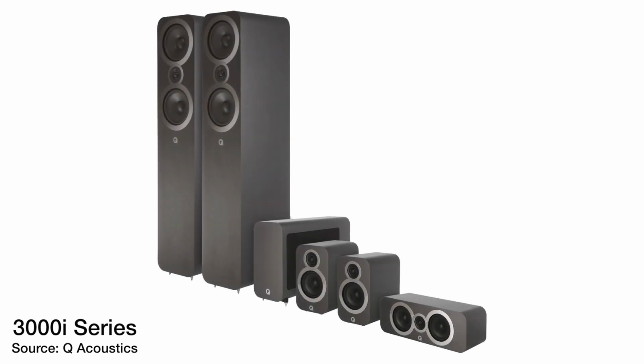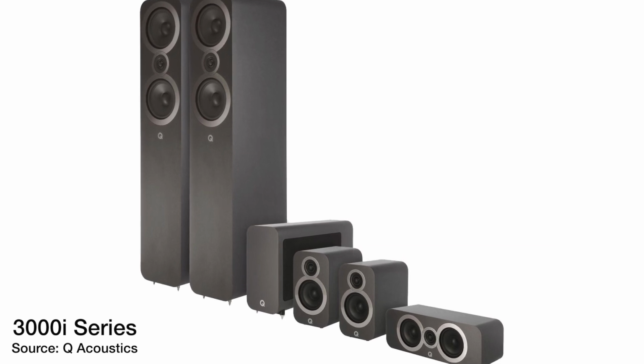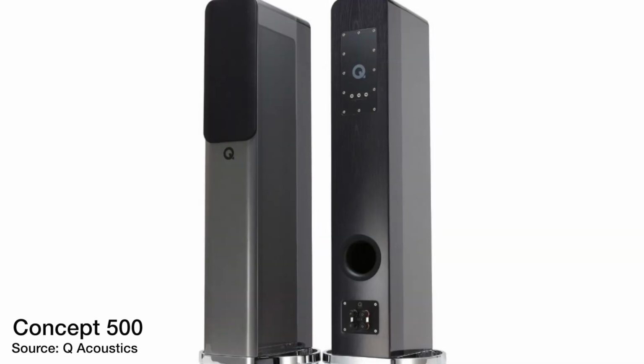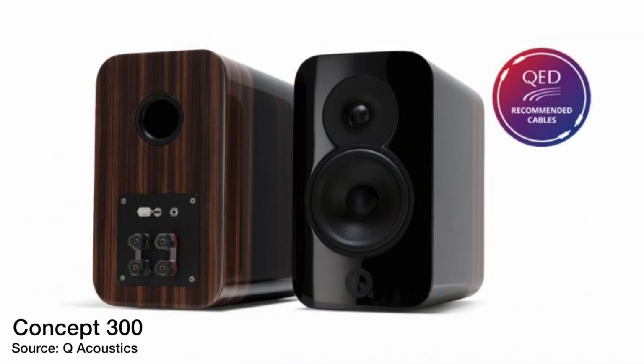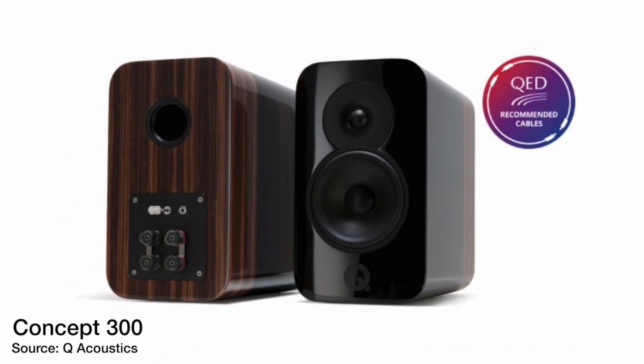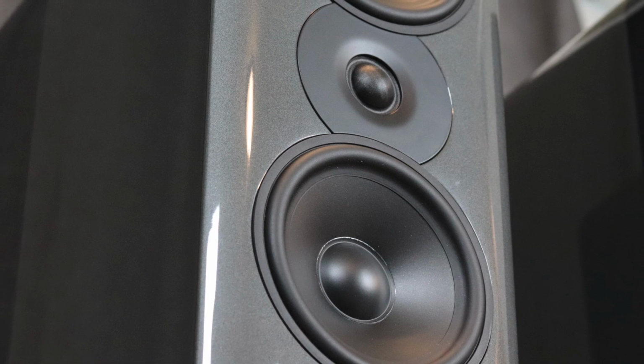The 3050i is a part of Acoustics' 3000i lineup of speakers, which includes this, the 3050i floor stander, the 3020i bookshelf speaker, the 3010i bookshelf speaker, the 3090i center channel, and the 3060s subwoofer. While the Concept 500s are part of Acoustics' flagship line, which includes these, the Concept 500s, and the Concept 300 bookshelf speakers. Now, as I said in the intro, there's a pretty big price gap between these and the 3050Is. But I'm still curious as to what the differences are in both obviously looks and audio quality. So we're going to talk about that in this video today.